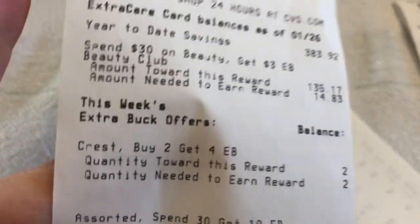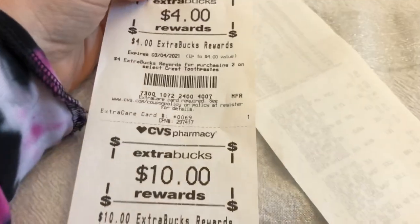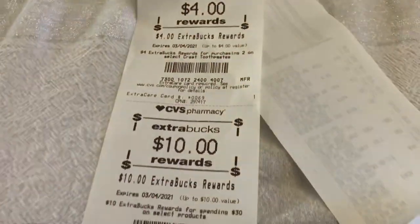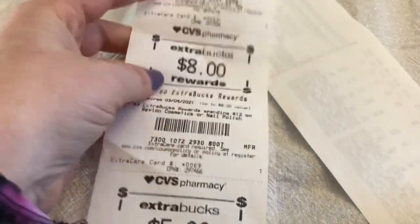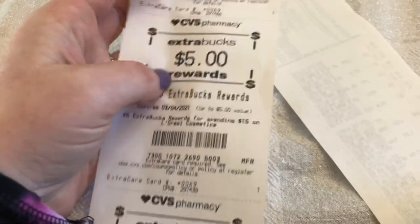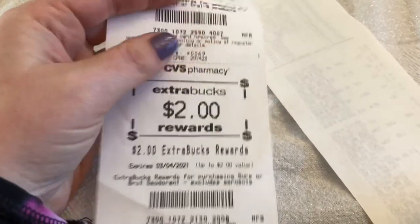And then for Beauty Club, I only needed $14.83 to hit Beauty. I got back $4 for the Crest toothpaste, $10 for the Spend $30 deal, $8 for the Revlon, $5 for L'Oreal, $4 for the Oral-B, and $2 for the Sure, and then some coupons.